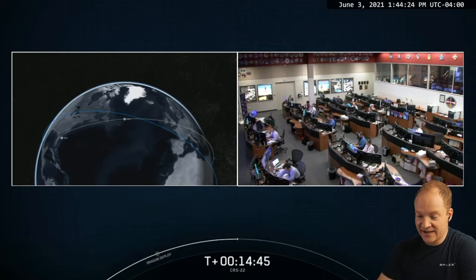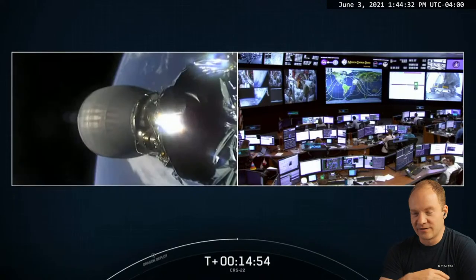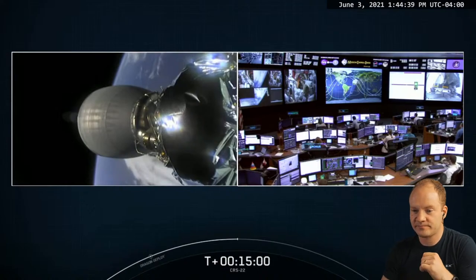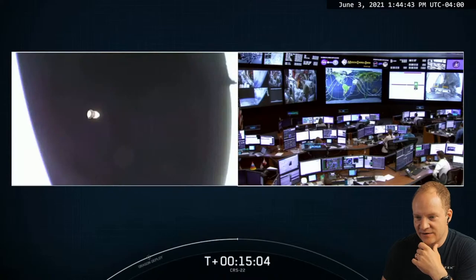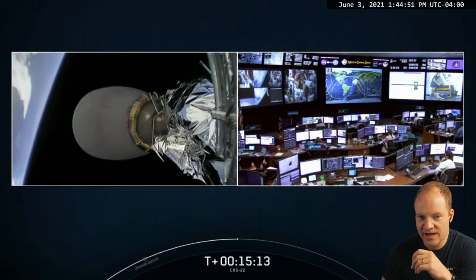The second stage is going to deorbit, and it will break up in the atmosphere. They don't recover that. Let's see what else we had here. Is the second stage thrown away? Yes. It'll deorbit, and it will break up in the atmosphere.